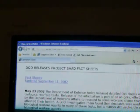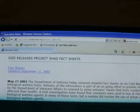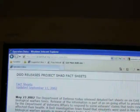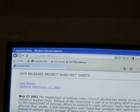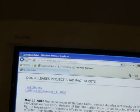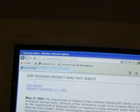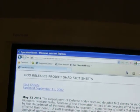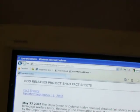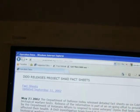May 23rd, 2002. Department of Defense today released detailed fact sheets on 6 Cold War era chemical and biological warfare tests. Release of the information as part of an ongoing effort to provide information needed by the Department of Veterans Affairs to respond to some veterans' claims that the tests conducted in the 1960s affected their health. In the 1960s, the DoD conducted a series of chemical and biological warfare vulnerability tests on naval ships, known collectively as Project Shipboard Hazard and Defense, SHAD.